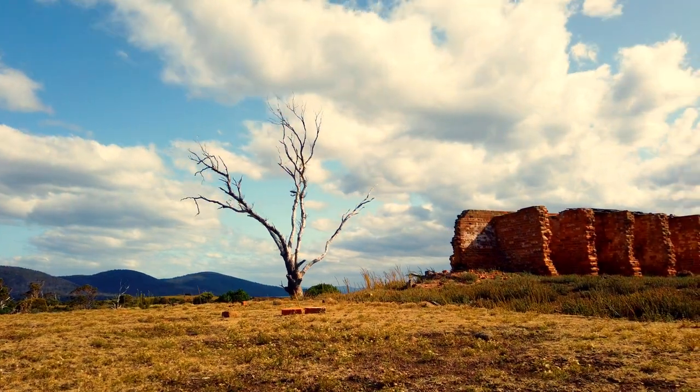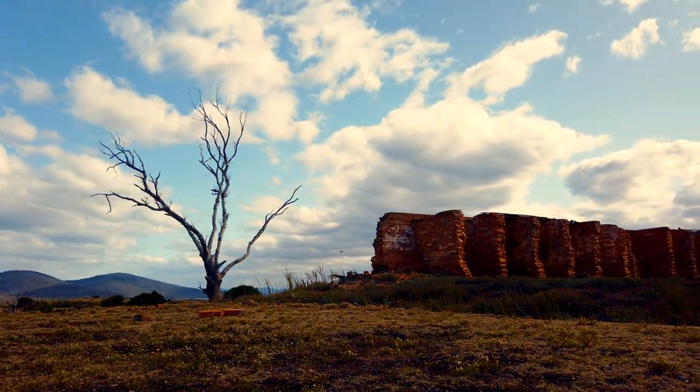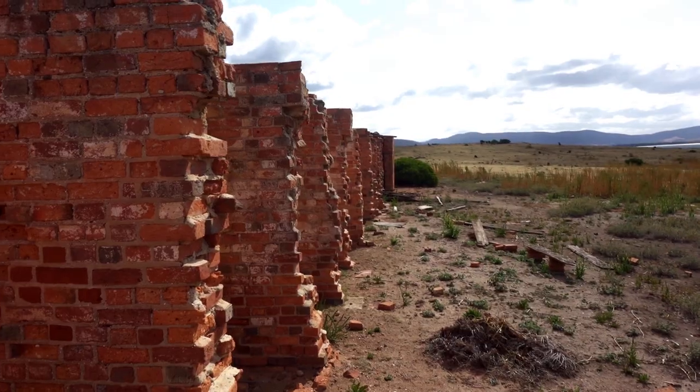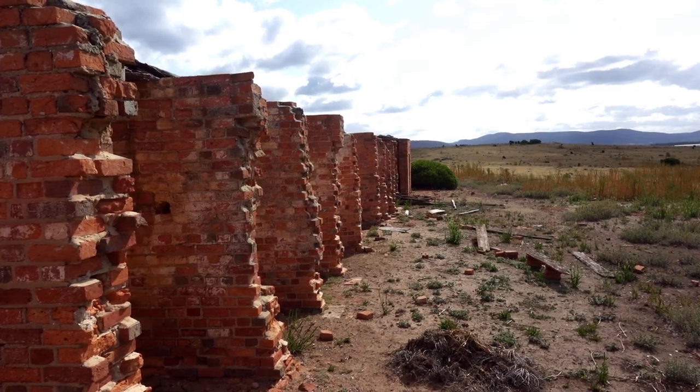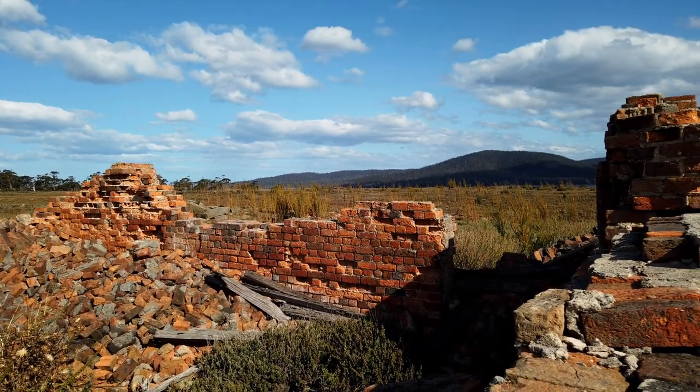It was during this second period that the convict settlement expanded dramatically, with a second convict station being set up at Point Lesueur to house another 800 convicts on the southern end of the island. This is all that now remains of the Point Lesueur settlement.